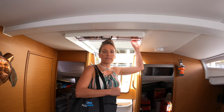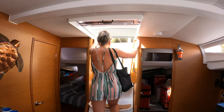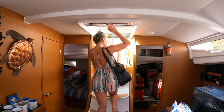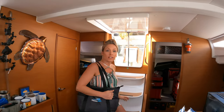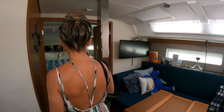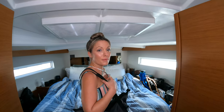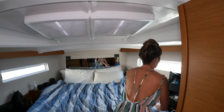Well, this is the end of it. Last bag. Officially moved aboard Cavu. Right, I don't know where I'm gonna put this. How about just on top of all these other bags I have right there?